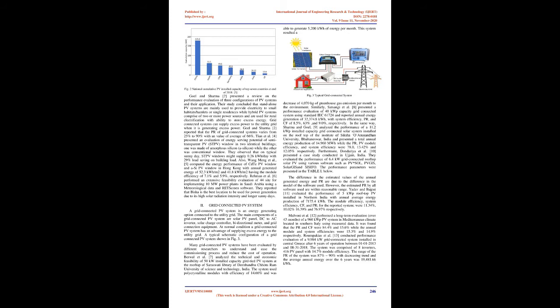2. Grid-connected PV system. A grid-connected PV system is an energy-generating option connected to the utility grid. The main components of a grid-connected PV system are the solar PV panel, DC to AC inverter, solar charge controller, bidirectional meter, and grid connection equipment. At normal conditions, a grid-connected PV system has the advantage of supplying excess energy to the utility grid. A typical schematic configuration of a grid-connected PV system is shown in Fig 3.